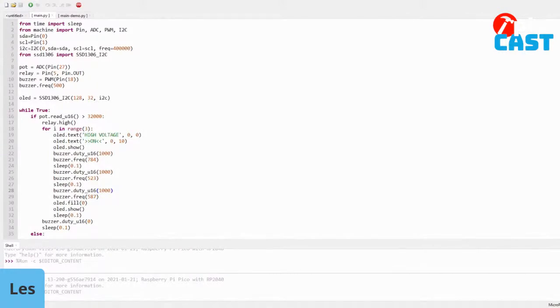All it is, I'm setting up the different components. So I'm setting up the potentiometer for what pin it's on, which is pin 27. It's an analog input. I've got a relay on pin 5. I've got a buzzer which is built into the board, and I'm setting the frequency of the buzz at the start to be 500, which I think is 500 hertz. The while true loop is just going around and checking to see if the signal from the ADC potentiometer is greater than 32,000, which is the trigger point. If it is, turn the relay high, so turn the relay on, and then play a series of notes. So I think it's C, D, and G.